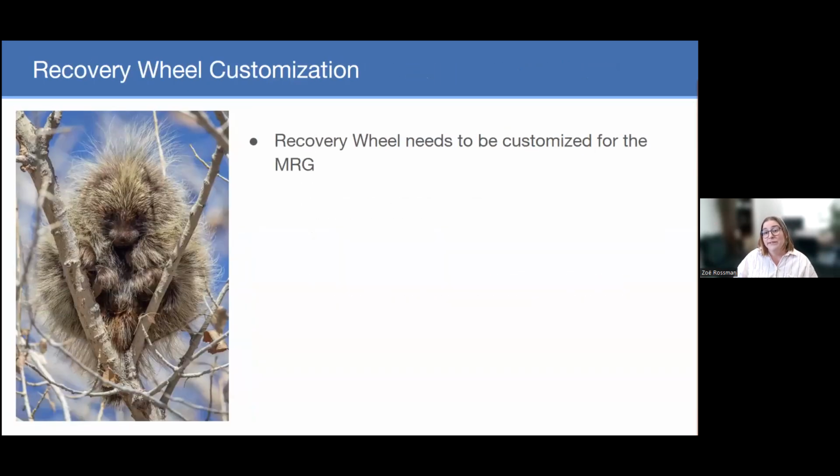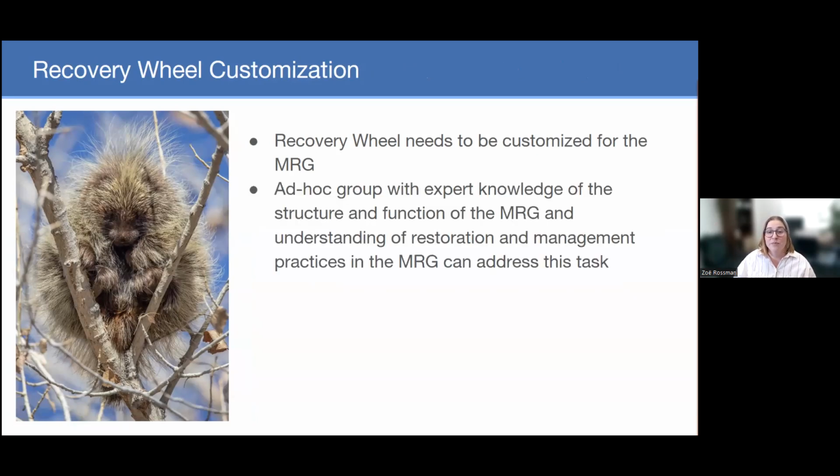But in order to make the recovery wheel useful to the collaborative program, it needs to be customized to the MRG. So the generic wheel isn't particularly useful. A customized wheel, which takes quite a lot of work, can be very, very useful. So how are we going to do this?